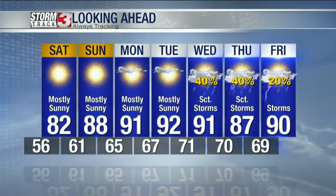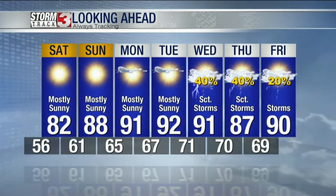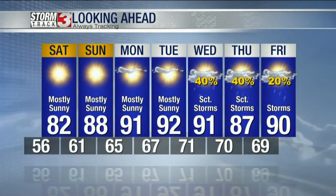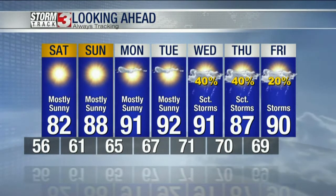So we all knew the cool down couldn't last too long. So soak it up. 82 degrees, mostly sunny tomorrow. By Sunday, dew points are only in the 60s, but high temperatures are going to be climbing back up into the upper 80s. 88 degrees for that high on Sunday.